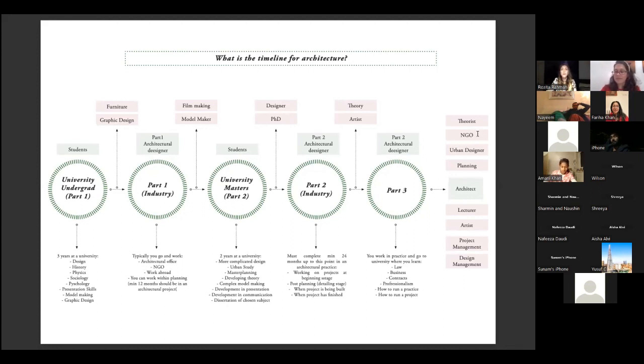You can work for an NGO or a charity that works on building buildings, typically in developing countries, that require, say, schools, hospitals, and community centers. You can go and write about all the things that you love in architecture. So you can be a writer or a theorist. You can do what I'm doing now. You can teach architecture at university, and I really love it.